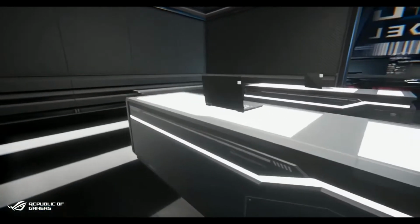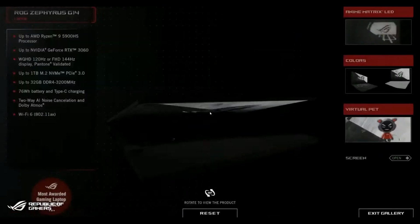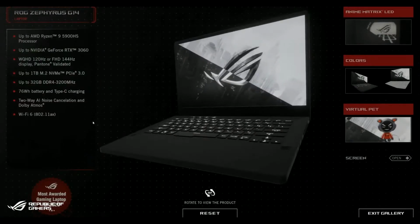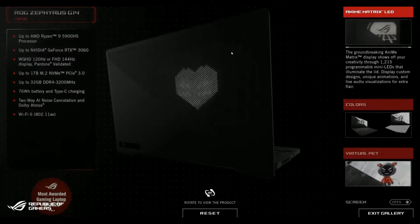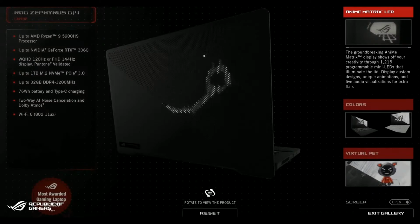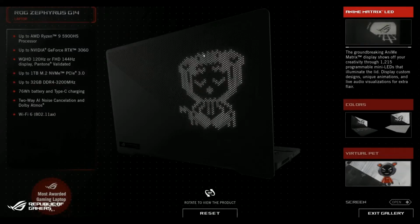We can see, yeah, these are just some of the G14s. Okay, the ROG Zephyrus G14, it's the most awarded gaming laptop of 2020. That is a huge accomplishment. And I think one of the things that everybody likes the most about this device is the Anime Matrix display. This LED panel on the back of the display of the laptop gives you all these cool features, all different kinds of animations you can program into it. Tons of different ones you can just download. You can find your own favorite GIF or image and upload that to the Anime Matrix display.